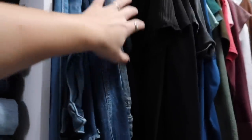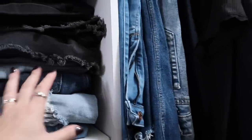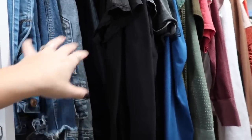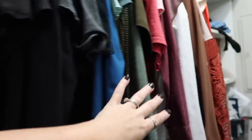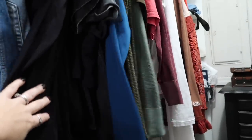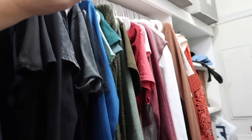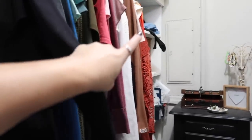This way, I have all my denim jeans hanging up. I was going to keep them folded, but I think it looks a lot more organized with them hanging. So I got those hung up, and then I color coordinated all my clothes. Look at me. I never do that. So when I do it, it looks so good. But I did that, and then I did go through this area over here.